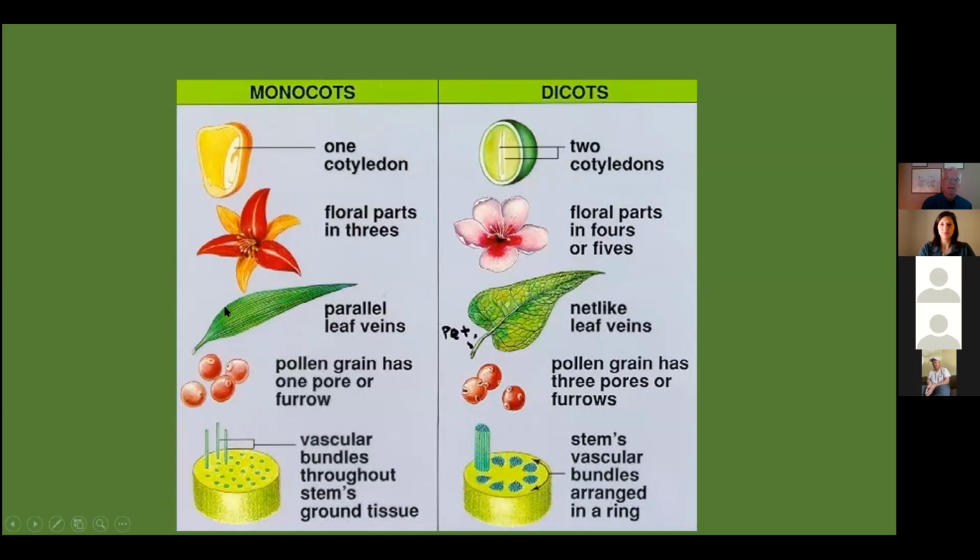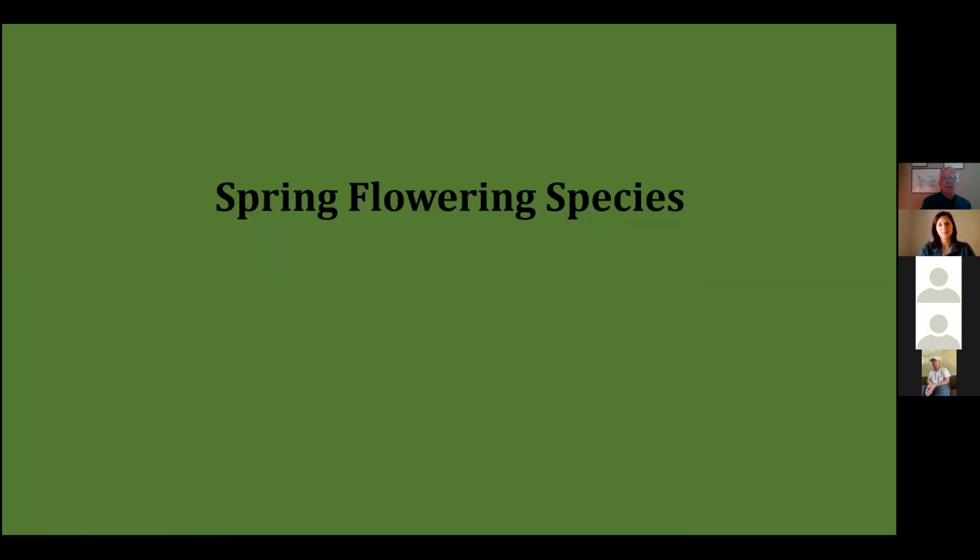It's thought that the original aquatic dicot ancestor was reduced to just stems, photosynthetic stems, and the stems widened out into the parallel-veined leaves of the monocot. Flower parts are in threes. So we'll see, there are always exceptions to these rules, but they're good rules to go by when you're looking at plants. So let's start looking at a few of the species we're going to do today.